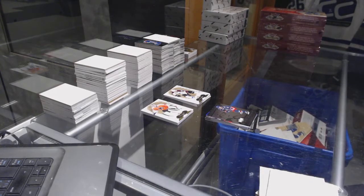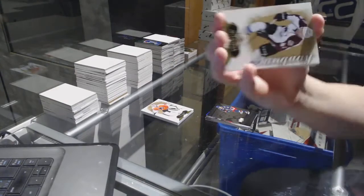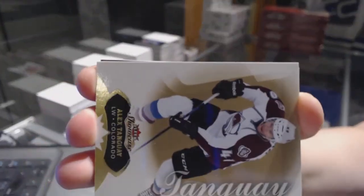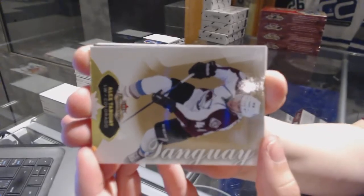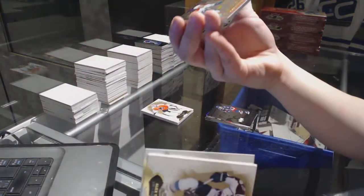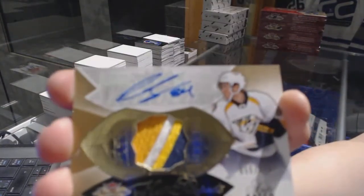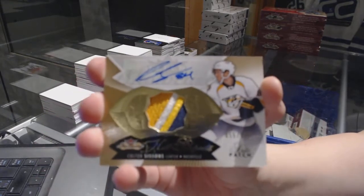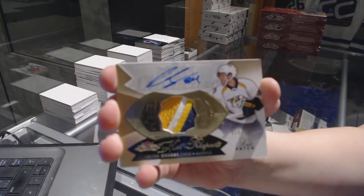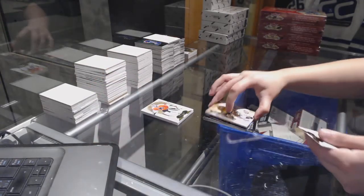So I'm going to do the other patch first. I feel like it's going to be hard to top a white hot in this box, but let's see. Okay, that's in front of the patch, but that's a Flair Showcase of Ekblad. And then we've got a three-color rookie patch auto number to 175, Colton Sissons. I wasn't expecting that. Colton Sissons. All right, let's see what we got.